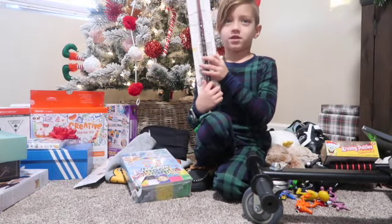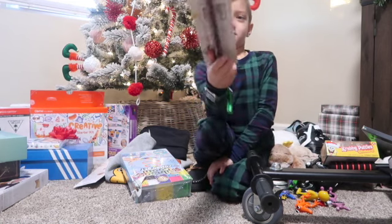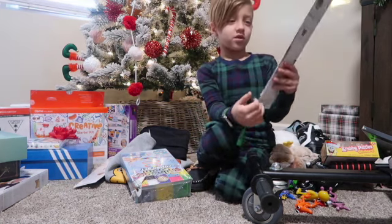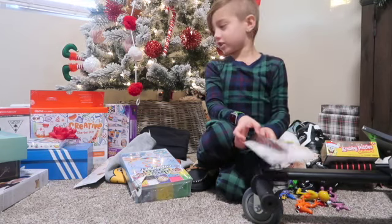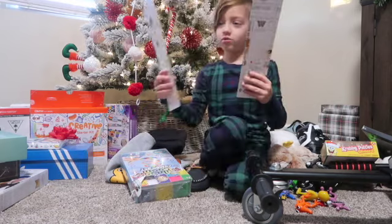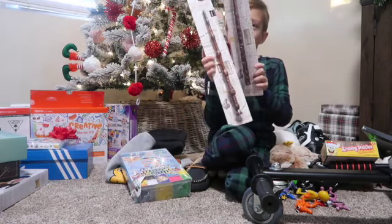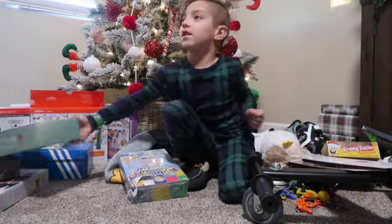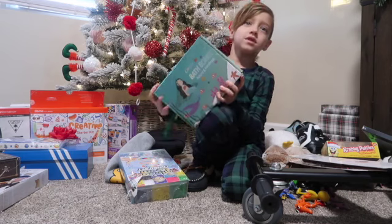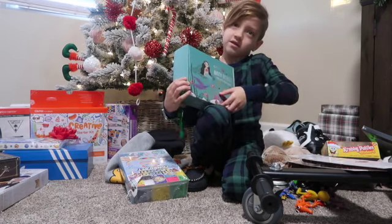This one. And it's really cool, and I only need two more to finish my collection, and I actually got two more. Up to the next one. And then I got bath bombs. Kylie got me bath bombs.